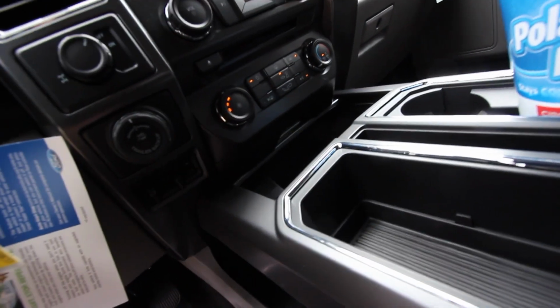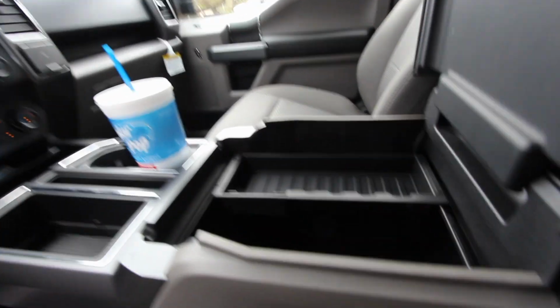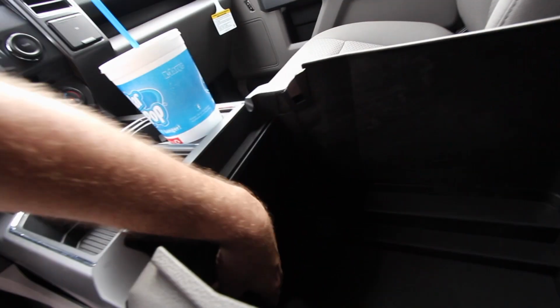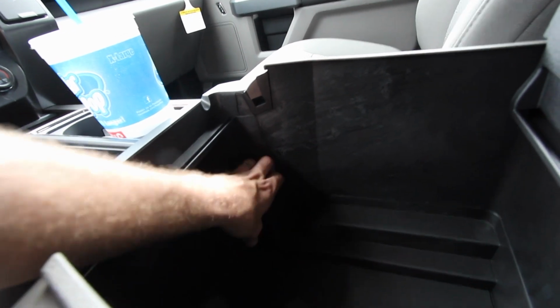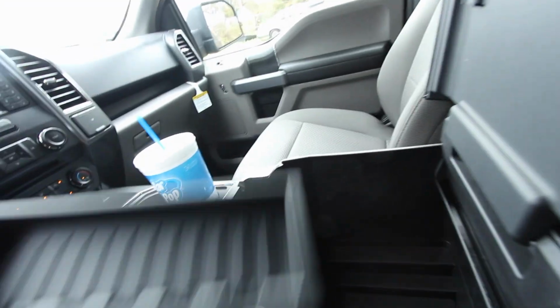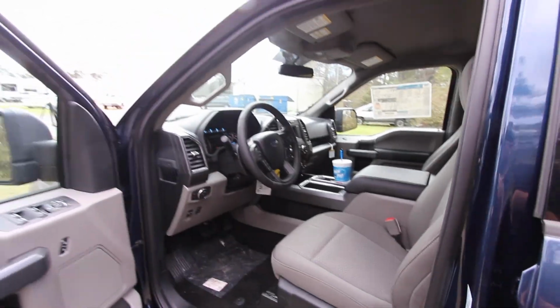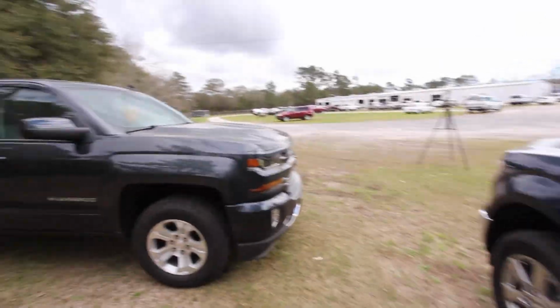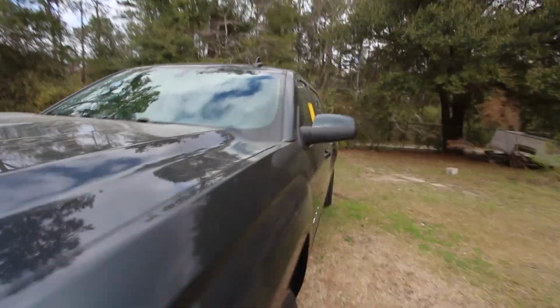And you just got one USB port right there. I mean, was there another one in here? Yeah, gotta be. No, just a 12 volt. Now that's not cool. I was wondering, man, does the Chevy really have that many more charging ports in it? Yeah, it does. All right, let's go take a look in the back seats.